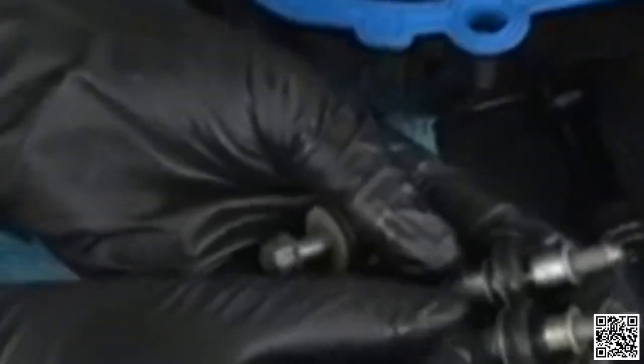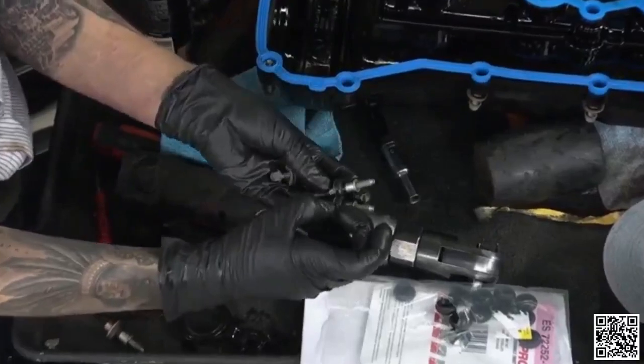You can see that the new one is not only a lot taller, but it's also squishier. You can't tell that, I can just feel it. So anyways, we're going to be wrapping all these up. We'll be ready to get this installed.